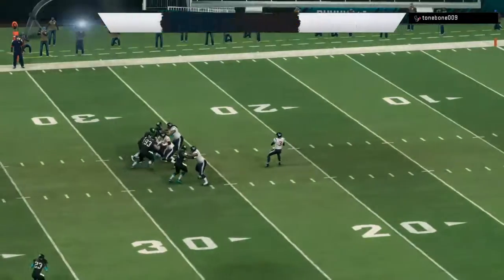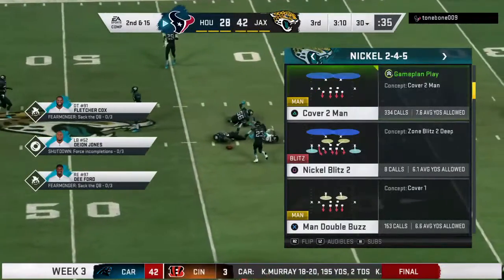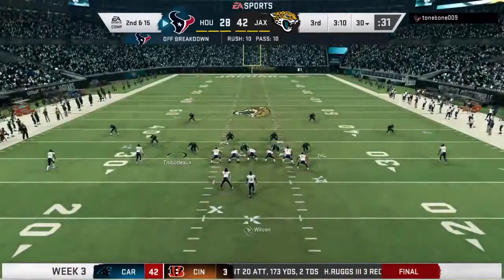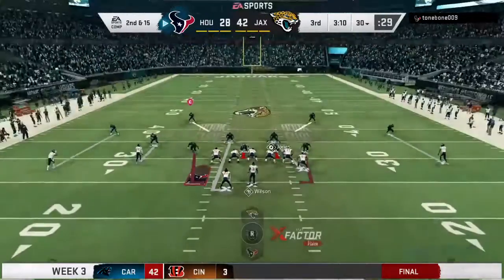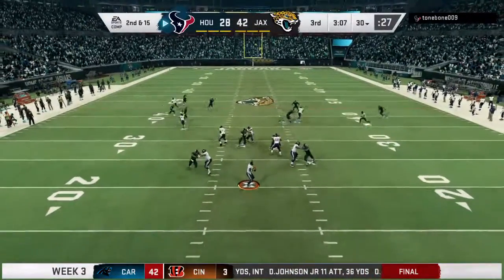Too tough to hold on to that one. It's second down. It is tough to complete passes against zone defenses. The windows that you see open, they shrink pretty rapidly. How about being able to hit a moving target against a zone before the next guy can get there and make a play on the ball? Not easy for any quarterback, no matter the situation.